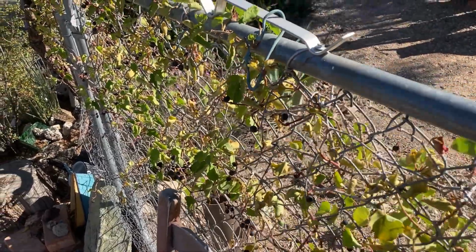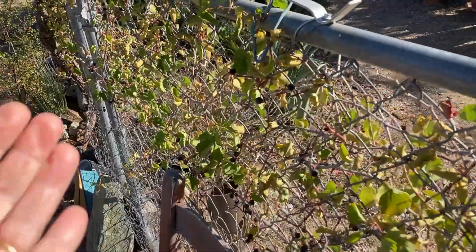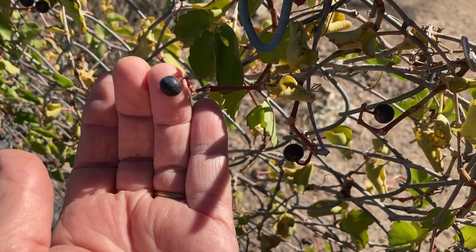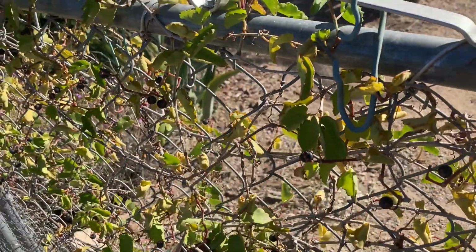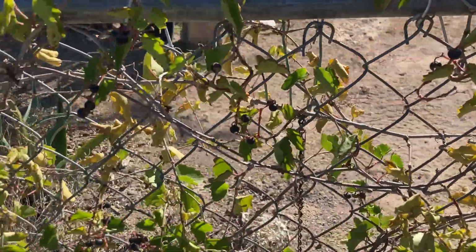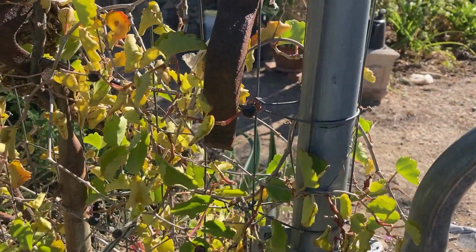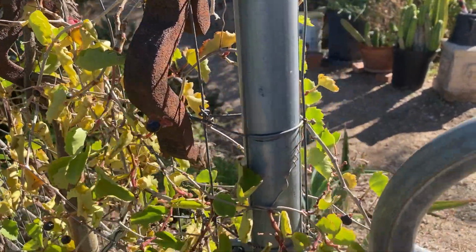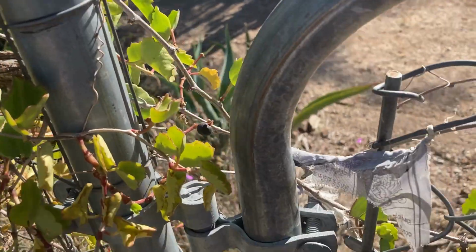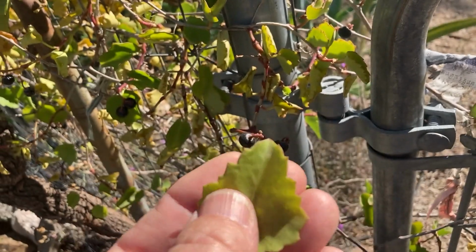Growing on my gate here is some Arizona grape ivy. Now it's not an edible grape, but it does have grape-like structures. It's a cissus. It's a nice twining vine, and it grows along the fence, and it just offers green to the garden. I do have to say that it's a very fleshy leaf. I don't know if that comes through in the video.